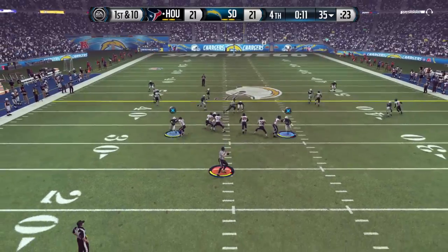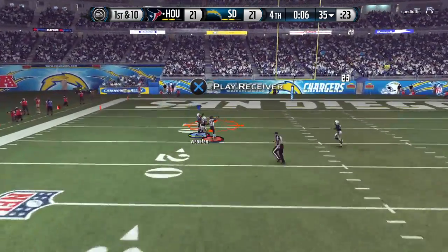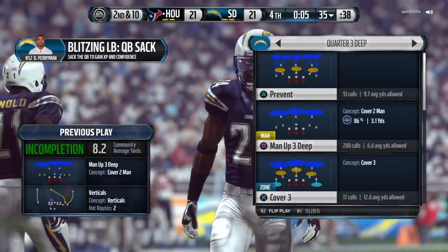Drop back, shotgun formation. Looking to go deep. The ball is knocked out. So off that incompletion, we're probably looking at overtime.